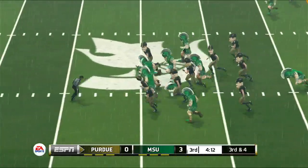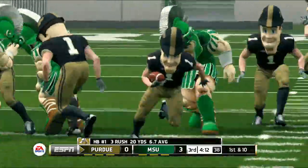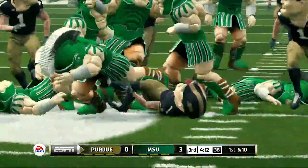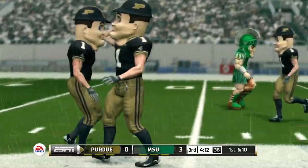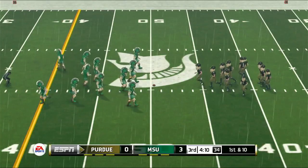He's to the 40. Makes it out to about the 50. That's a gain of 19 on the ball. That makes it first and 10. First down, 10 to go. Ball on the 50.